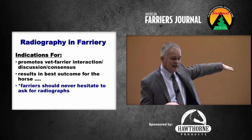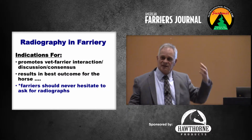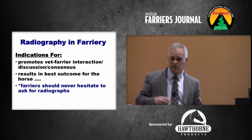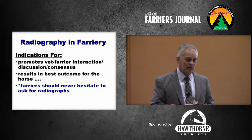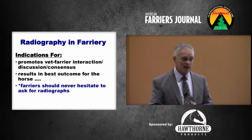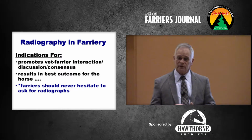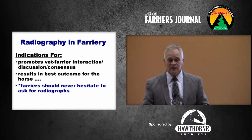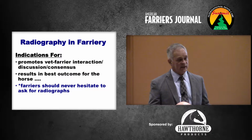The last I have highlighted in blue: farriers, I know you do, but understand and emphasize that you're part of the healthcare team of this horse. So if you have a difficult case or a case that's bothering you, you should have no hesitation asking an owner for radiographs to help you do the job that they're wanting you to do. We teach our vet students all the time that they're a component, the farrier's a component. They've got to work together to help that horse.